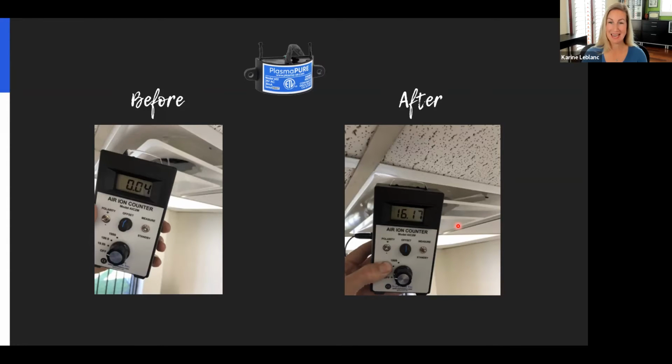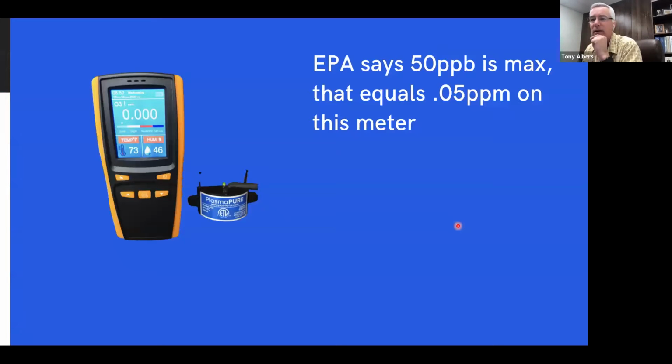That's crazy. But one question I always get from our customers is, does plasma pure add any negative byproducts like ozone? Yeah, that's the big thing. That's a lot of ions. You're thinking, oh my gosh, is there any side effects to having that many ions? There's no side effects. Ions are perfectly good for you. But as far as the ozone production, that's something you have to watch out for when you're shopping around for different manufacturers.